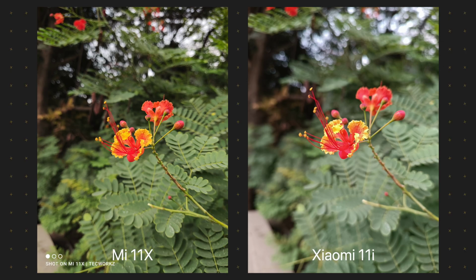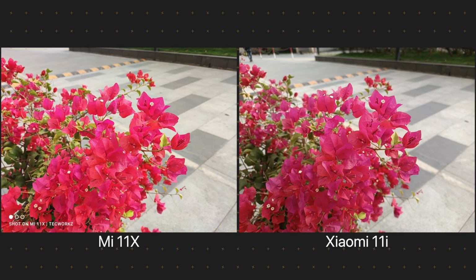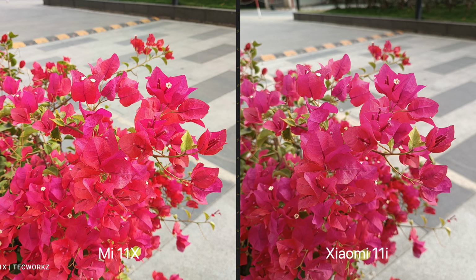If you guys saw my Mi 11X's camera review, in the beginning it was capturing the same colors as the Xiaomi 11i. With a subsequent update, Xiaomi fixed the colors on it, and I am hoping they would do the same for the Xiaomi 11i as well. That being said, everyone has their personal color preference, so go with the one whose colors look better to you.